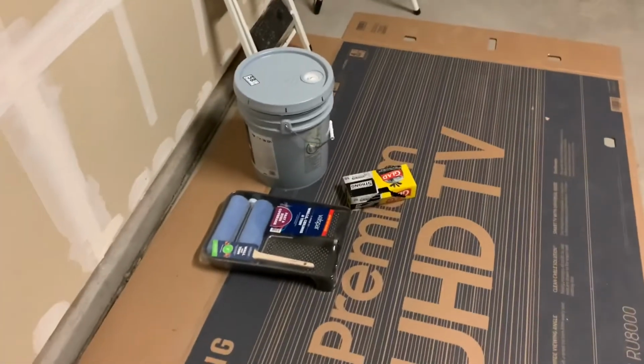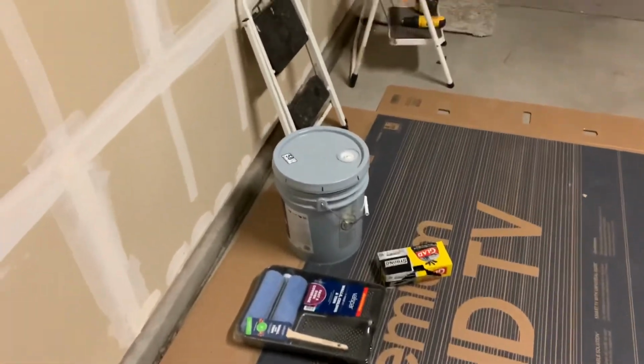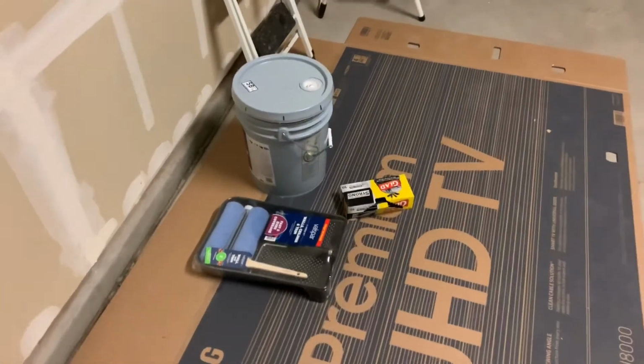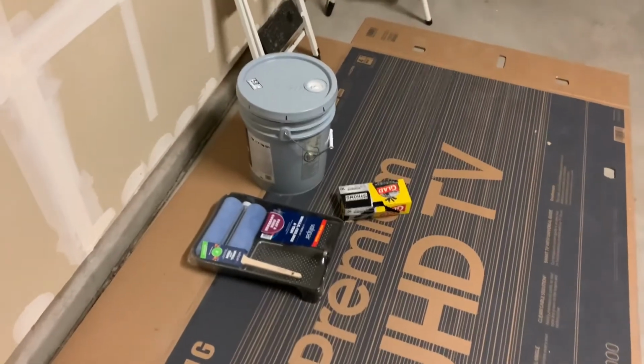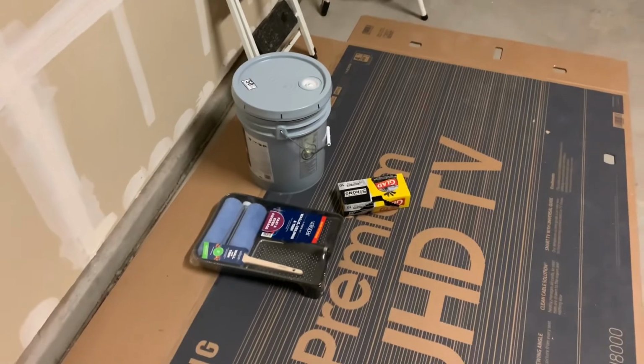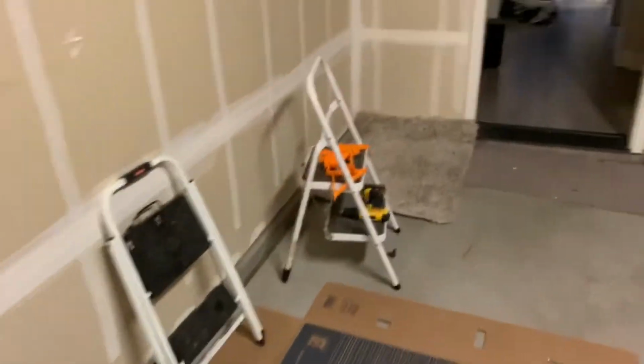And then I've got 5 gallons of PVA primer here for this bare drywall. You're supposed to use that stuff on bare drywall to help seal it up. And then I think it helps the paint later on. It won't absorb into the drywall when you try and paint it. And then obviously we got a couple little supplies there. So that's what we're working with.